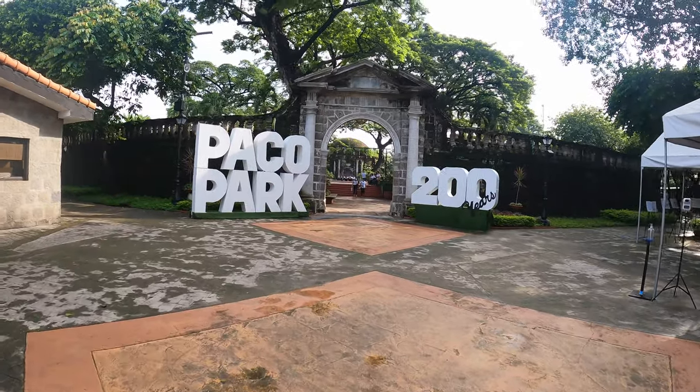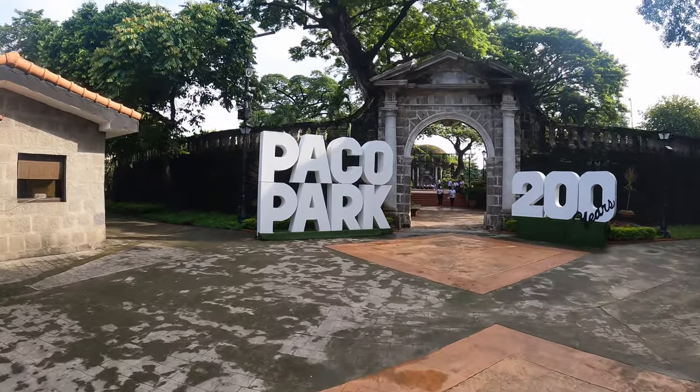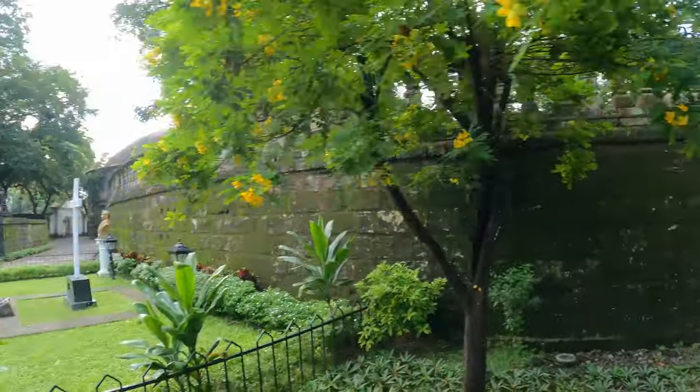We've made it. We're at our first location. We're at Paco Park. So this was used as a Spanish graveyard for a long, long time. I think built around the 1500s, turned into a graveyard, and has since become, what is it called, a public park.